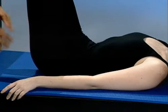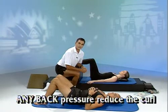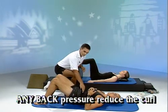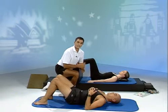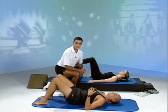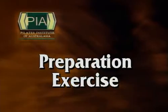And slowly down. Just to recap here, if there is any pressure at all in the back, don't curl up so high. And slowly go down. As this exercise gets easier and the back loosens up, then you are allowed to go up a little higher. If you do go higher, take the cushion away from underneath the head. Okay, we'll go into the next exercise, which is a preparation exercise for the abdominals.